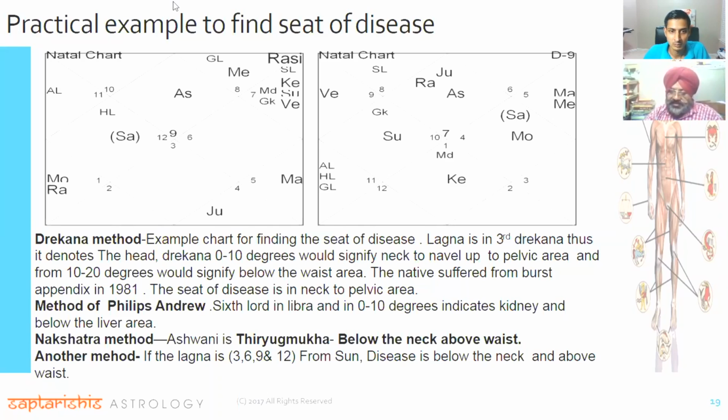As per the nakshatra method, Ashwini is in Triyugmukha, that is below the neck, above the waist, disease. Another method is if the lagna is 3, 6, 9, and 12 from the sun. So from the sun, the lagna is 3. So again, from the sun, diseases below the neck and above the waist. This is how the seat of disease can be established.